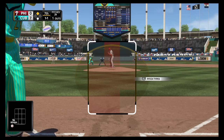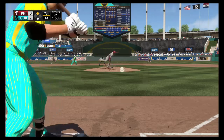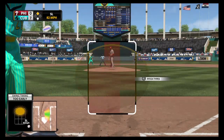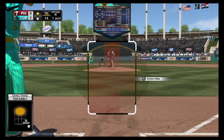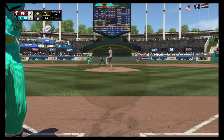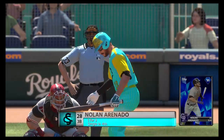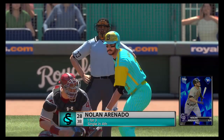Interesting sequence of pitches right there. A real ugly swing on a ball away, and it looks like the batter has a much better idea of what he's looking for after that second pitch. Count moves to a ball and 2 strikes now. The 1-2. Gets him swinging. He struck him out. Now batting, Nolan Arenado.